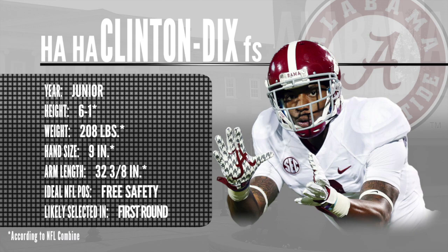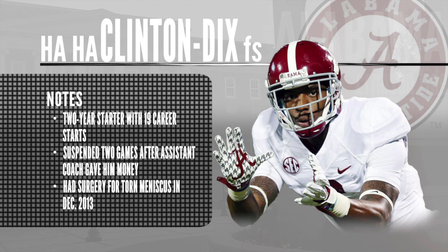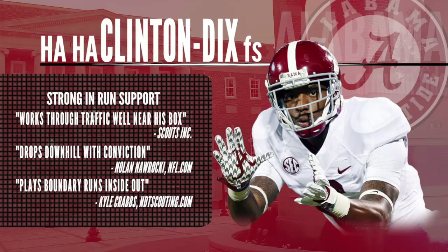And he and Ha Ha Clinton-Dix, who had to sit out a two-game suspension, are two of the best tackling safeties in college football. Clinton Ha Ha Dix, one of the best safeties in America. Run support is right there for the tackle behind the line of scrimmage. Connell throws quickly. And Clinton-Dix up again to smother Dimitri Knowles at the line of scrimmage.